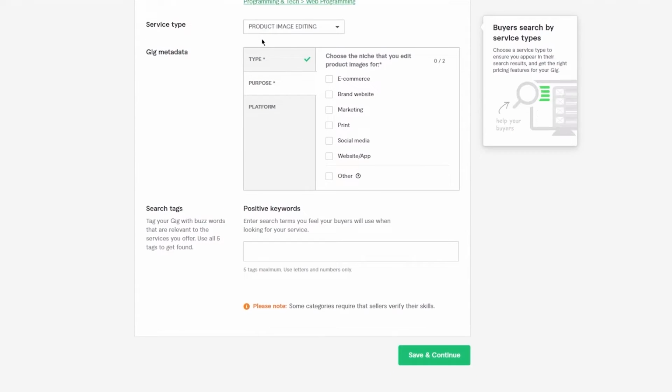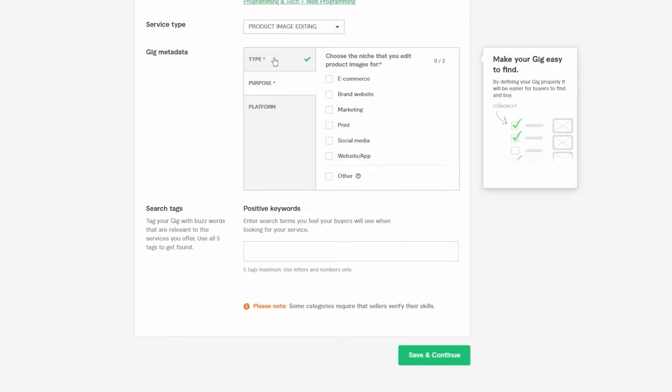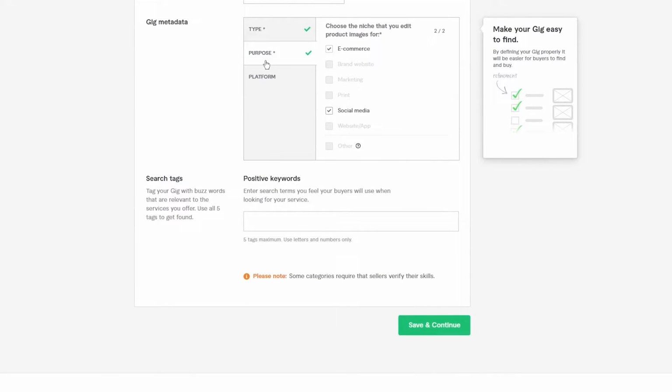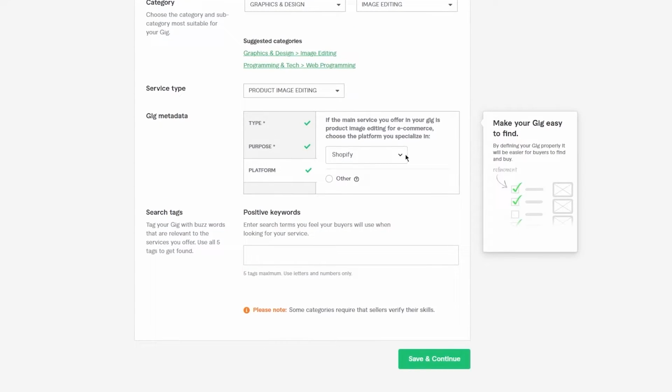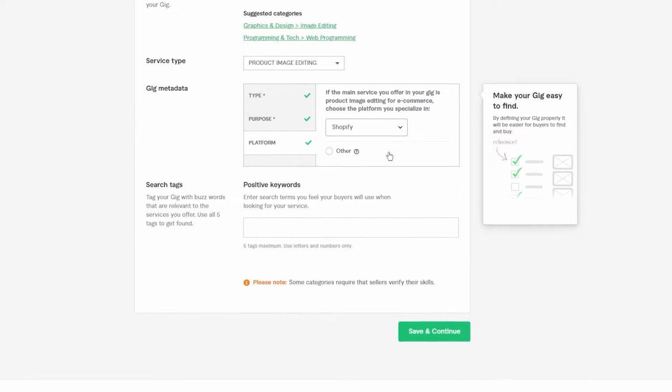So then you go on purpose, choose the niche that you edit product images for. Now it could be e-commerce, it could be brand, marketing, social media, WhatsApp, whatever you want. So I'm gonna go with e-commerce, and I'm gonna go with social media. And then finally, you're going to go on platform. If the main service you offer in your gig is product image editing for e-commerce, choose the platform that you specialize in. So it could be any one of these. It could be eBay, Etsy, Shopify, Amazon. Most preferably, if you work on Shopify, do that and put it here because people go crazy for someone who works on Shopify. So just do that.